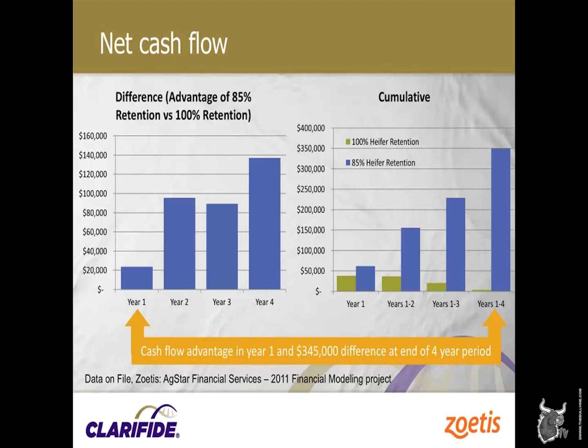And if you think about that, it shouldn't be a surprise if you remember that the heifer herd size was much larger and getting larger in comparison to the adult size herds. And literally, they're eating away the herd's cash. So imagine what you could do with that extra cash and then improve your herd efficiency and profitability by removing those animals that have the lowest chance for being profitable in your dairy. And you can see the total after 4 years, the difference in cash flow is $345,000. That's huge.